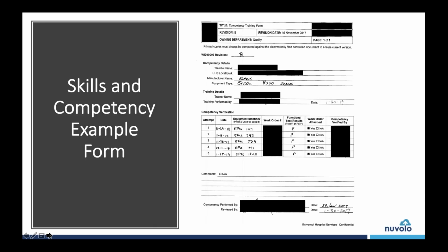So here's an example. It's hard to read here, so I'll walk you through it. Here's an example skills and competency form from a healthcare service provider. This is a quality form for one model of device. If I'm a clinical engineer and I have to prove competency for a model of device, this is what they have to do. They have to take a single document and fill out the information: what model of device, which manufacturer, and then here are the 5 work orders I had to complete, with the date, the asset tag, whether it was a pass or a fail, whether a work order was attached, and who verified that this was performed. Just one of these forms for one model of device could take an engineer hours of their day.